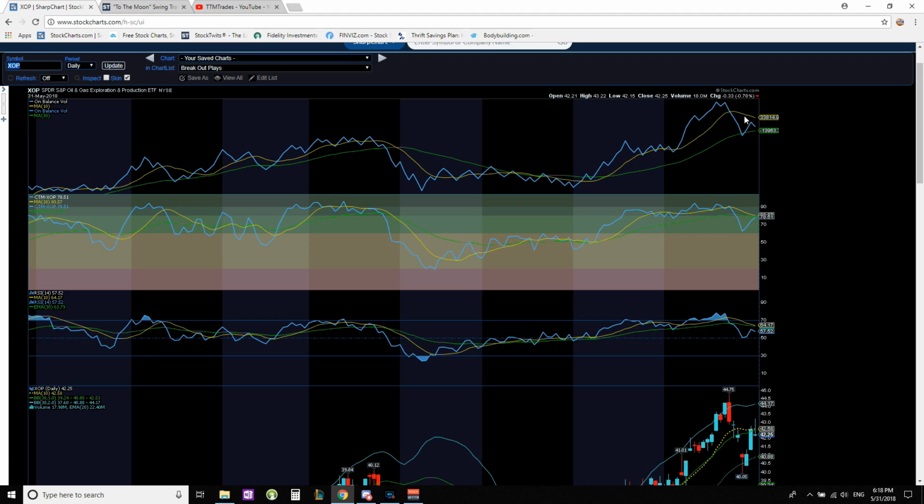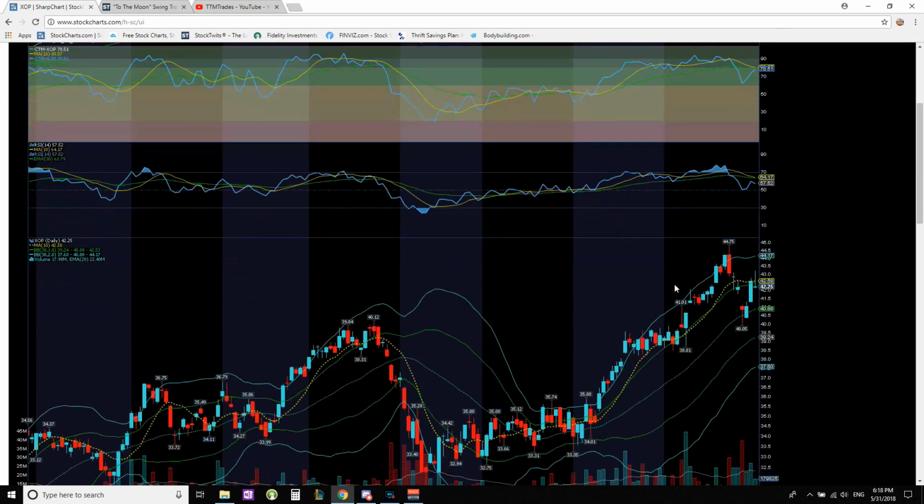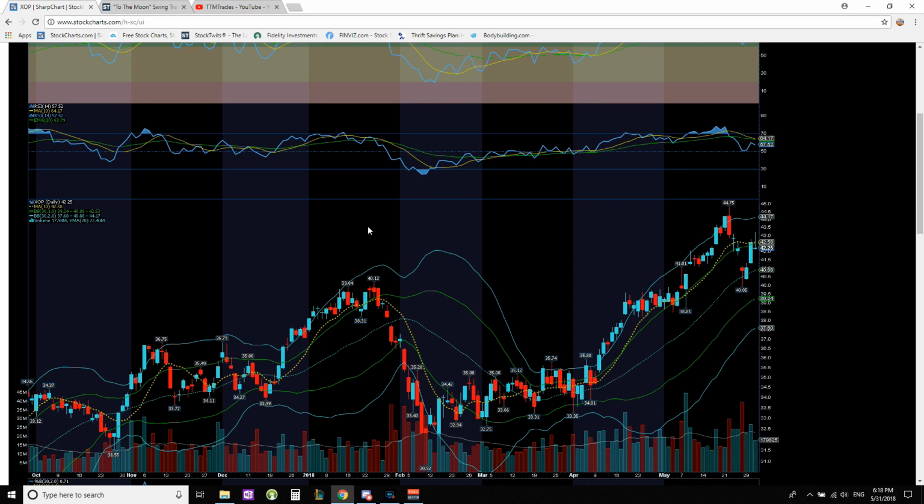But you are definitely below that 10 period moving average, which shows a sign of weakness, with your on-balance volume during this entire uptrend having held above it. So definitely keep an eye on that also. But definitely that 4250 is the definite area to watch.